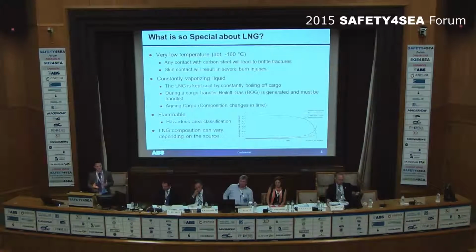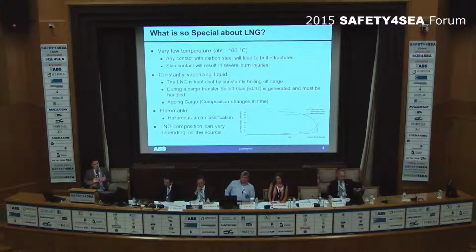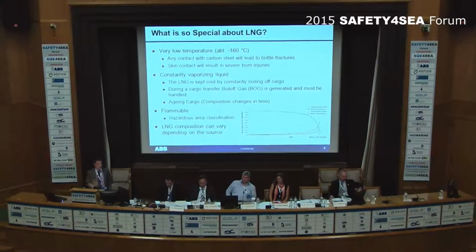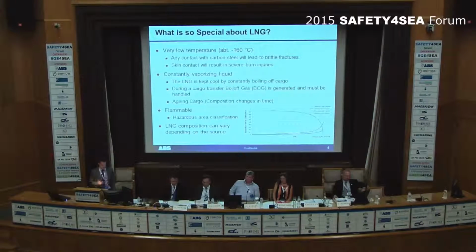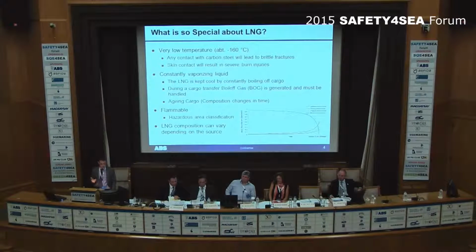In addition to that, LNG is a constantly vaporizing liquid. In order to be kept cool, always some part at the top of the liquid is being vaporized, and that means that during LNG transferring you have a boil-off gas being generated, and this must be handled as you are not allowed to vent it into the atmosphere. So you need to have some kind of equipment and of course operations to handle the boil-off gas that's been generated.